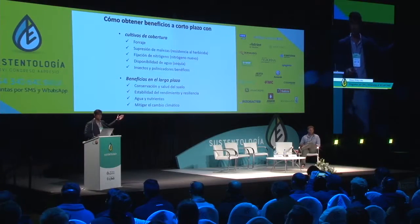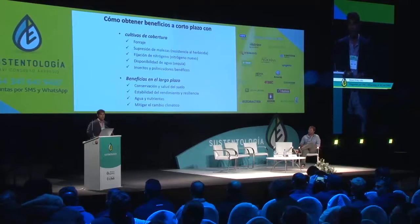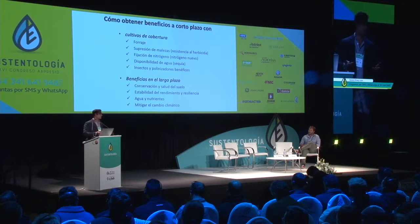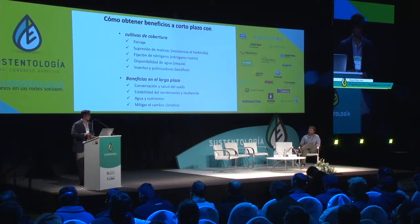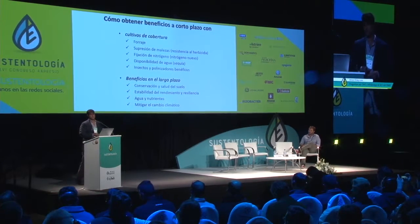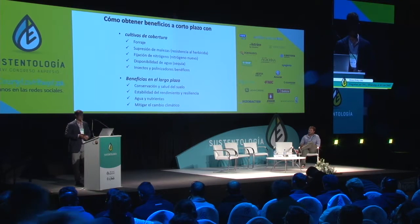So things like forage, if they can get an immediate benefit, that makes a big difference. Getting nitrogen from a fixing cover crop, that's going to provide some immediate benefit. In the case of water, we can often get greater water infiltration and storage, so that can provide some immediate benefits, as well as insect pollinators and bringing in beneficials.